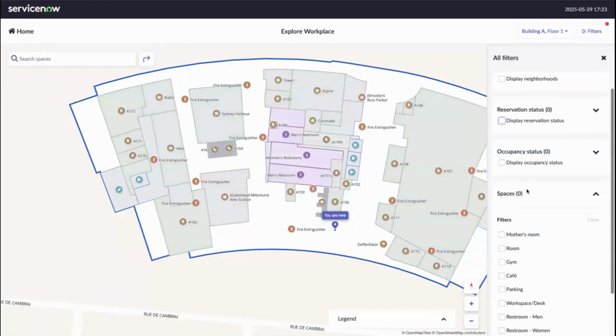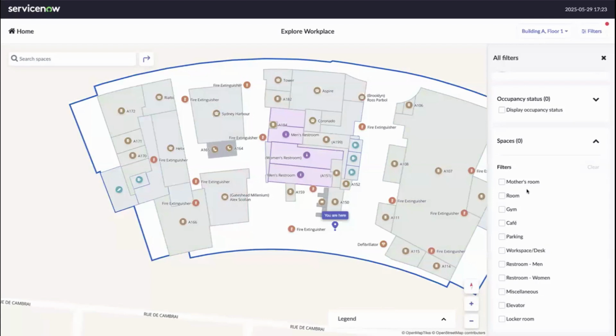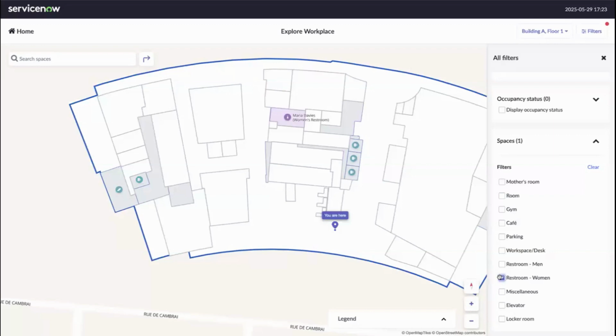Once I've done all of that, I also have the option to look at my space filters. So right now I'm looking at a bunch of different place types. I've got meeting rooms, I've got fire extinguishers, I've got restrooms. I really want to simplify it. I only want to find restrooms, really simplify it for me. I want to find the women's restrooms. How do I get there?